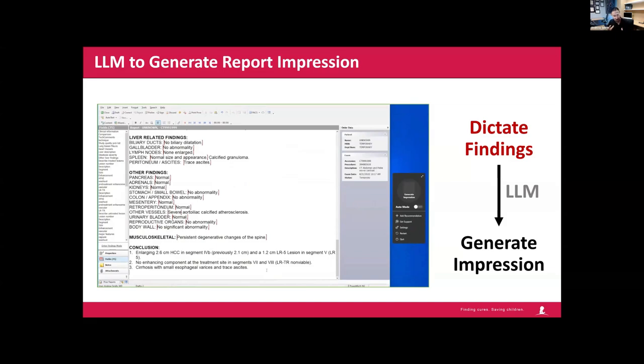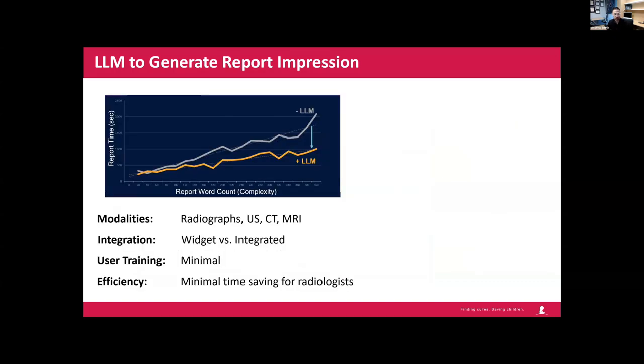So I don't know that it really improves efficiency as much as people would like you to think. So I'll show you a graph here, report time on the y-axis. The more words you have, the large language model makes this particular reader faster. And I think this is one reader, and it probably is the one in your group that got the most benefit from it. Think of it that way. Some of us don't benefit from the speed as much. This applies to multiple different modalities. I've seen it as a widget, and now I'm seeing it as an integrated solution in the dictation system.